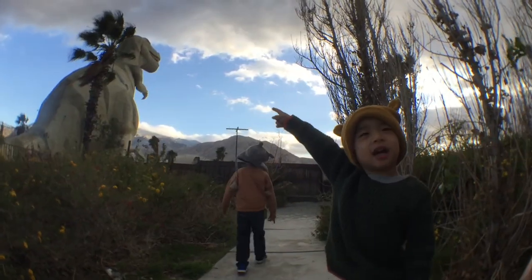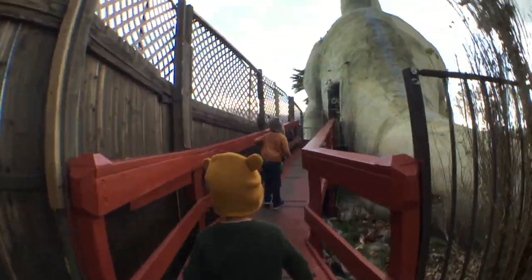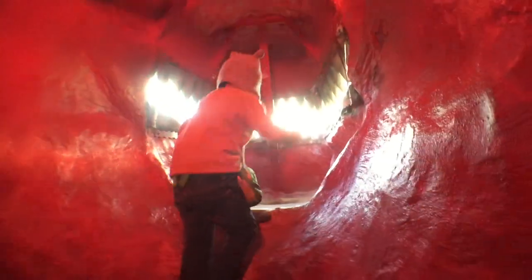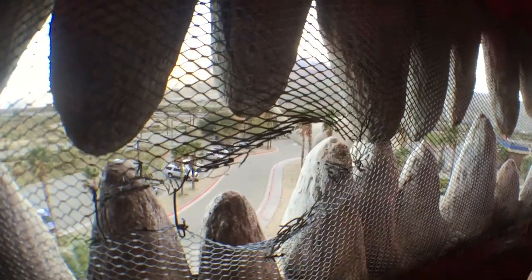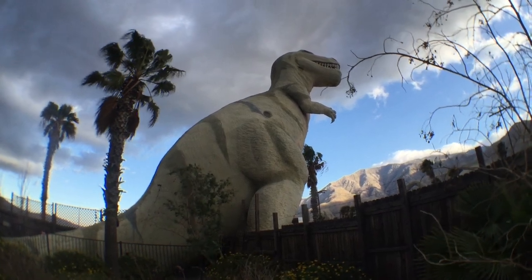I want to go up the dinosaur. There are three stories to climb inside the T-Rex. We have reached the inside of the dinosaur's mouth. A bird's eye view of the area. We had so much fun at Cabazon Dinosaurs.